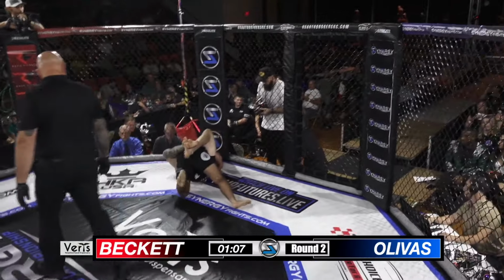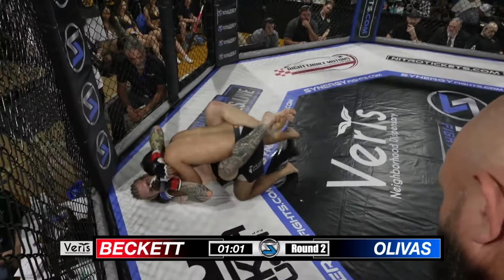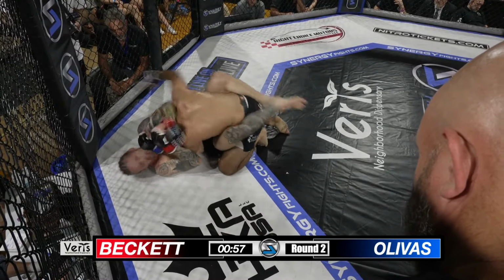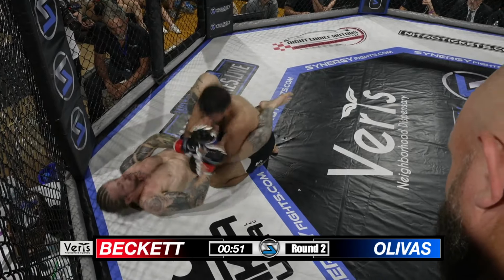Wow, into the takedown. Great overhand into the double leg once again from Alan Olivas. I'm not sure he's missed with that tonight. It's turned into one of his specialties that he's just found a ton of success with in his career.